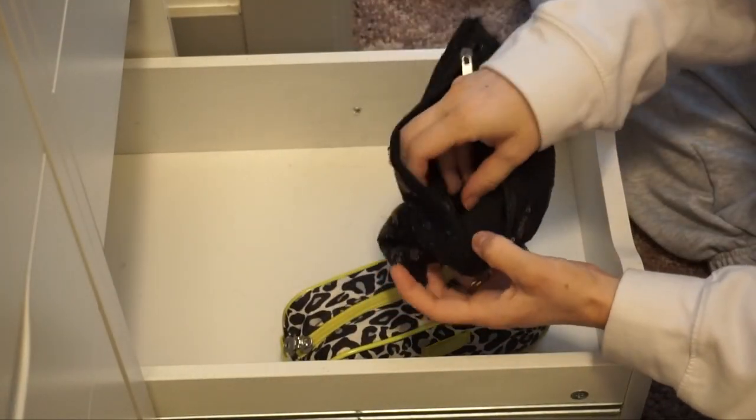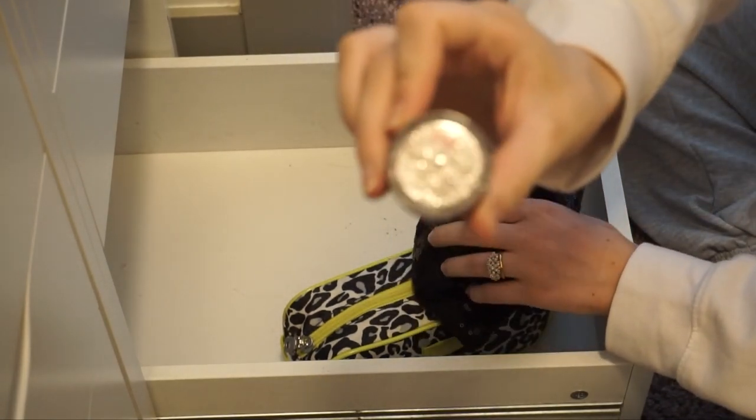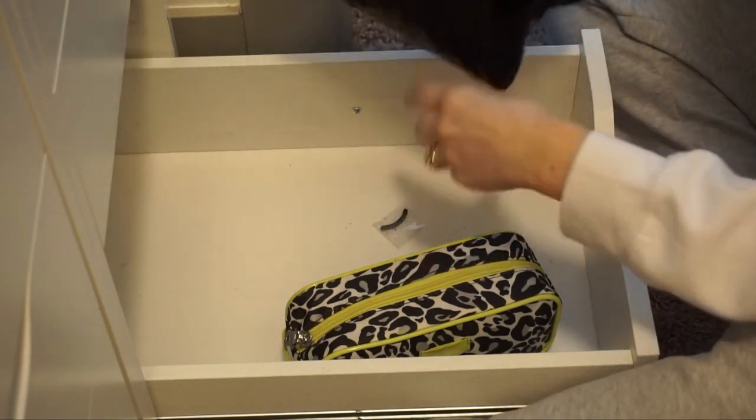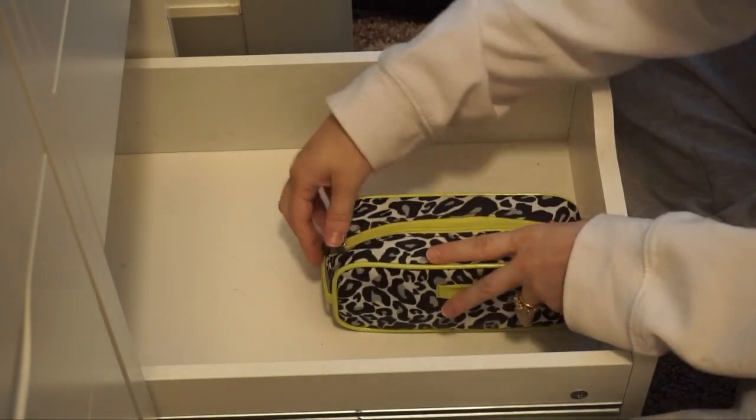So that was everything. Oh, wait, there's one more thing. Violet Voss Champagne Kisses. This is just gaudy as hell. It's super chunky glitter. So I'm going to get rid of that. And that is everything in here. So, got rid of this makeup bag, that's nice.